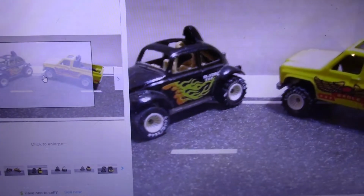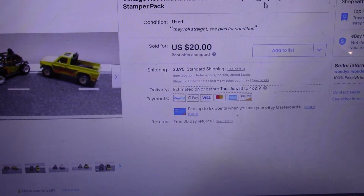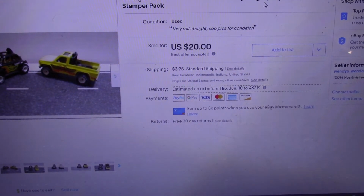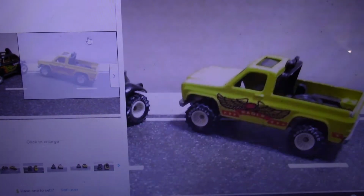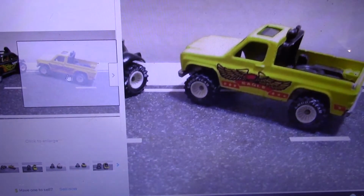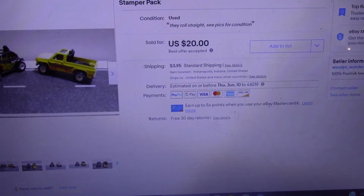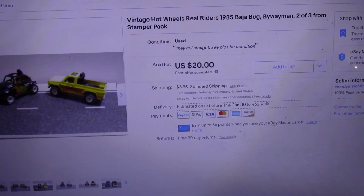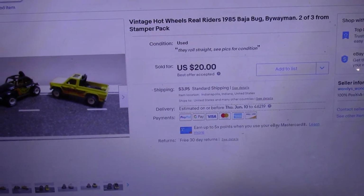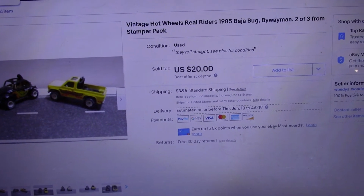These two I sold together. I located what they were. They are 2 of 3 from a Stamper pack, which was a 3-car pack. It's missing a van. How did I know that? Well, I used the information found on those websites that I give you guys. I think it's titled Hot Wheels versus Matchbox. I can tell who's watching and who's not because they pick one.